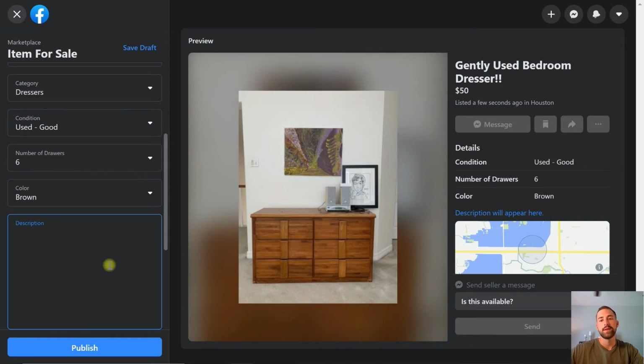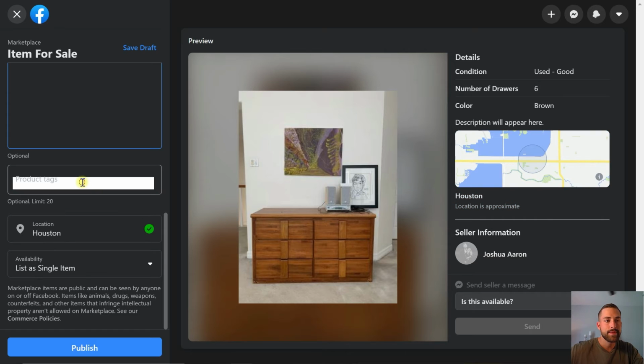The more the better typically, but don't get too carried away with it where you have this huge paragraph and anyone who clicks it does not honestly want to read it, because we only know as much as the image is showing. So add your description in there. And then once you've done that, you can add product tags. So these are search terms.